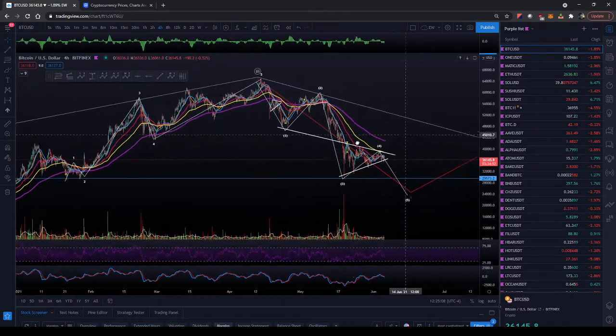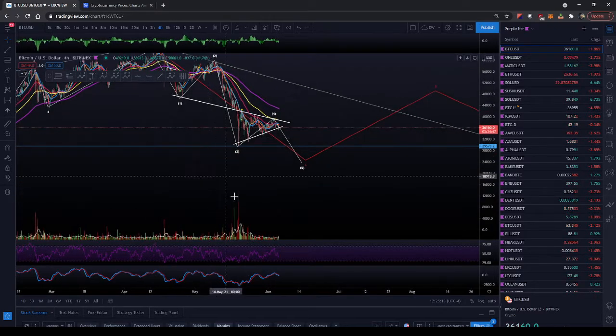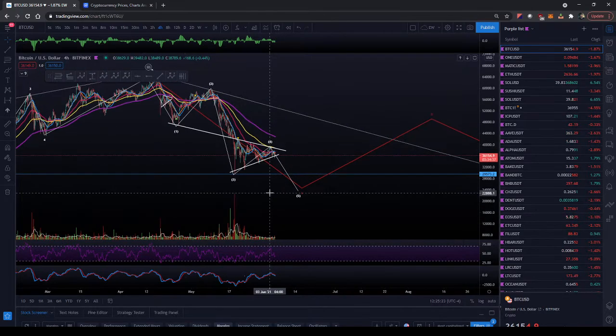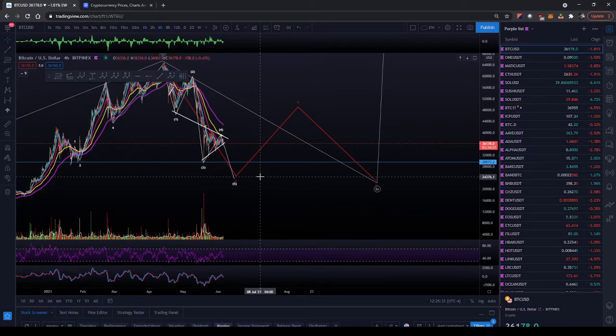So this is my current wave count. Yeah, wave 1, 2, 3, with a violent bottom here. Up for the correction in the triangle, and I expect that we break down from here within 2 days. If we break up, we might have to reassess this count, but for now, this is the count that I'm going with. And with a double bottom possibly, maybe just a little bit lower over here.